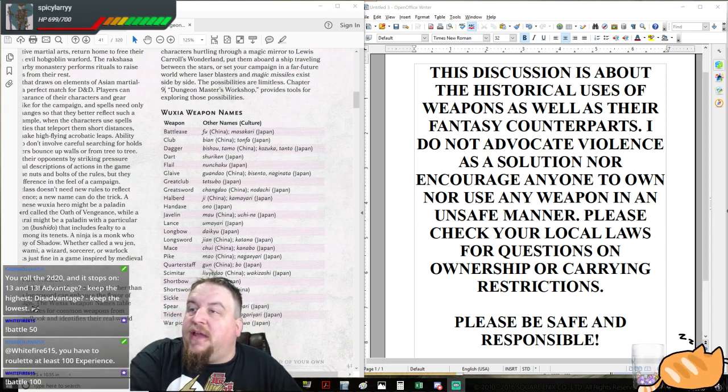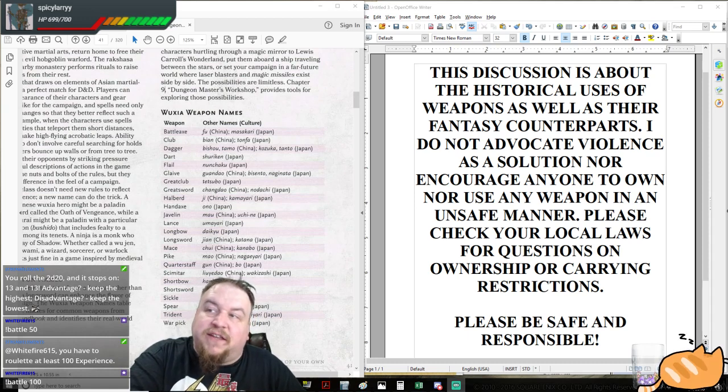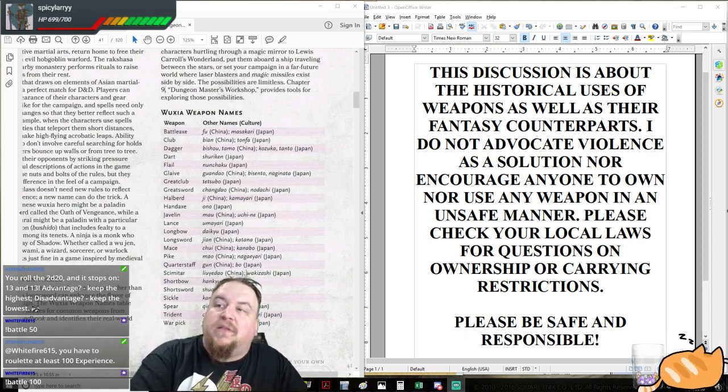Sketch Ben is going into the plains. A goblin jumps out. Will Sketch Ben defeat the goblin? 13 and 13. So even at disadvantage, Sketch Ben whacks the goblin and gets 75 EXP.